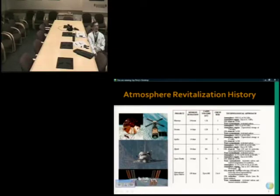Now with trace contaminants for station, we continued with activated carbons that had a heritage all the way back through the shuttle and Skylab days, but we also introduced a high temperature or thermal catalytic oxidation reactor on board the station. That thermal catalytic reactor really harkens back to automotive catalytic converter technology from around the 1970s. So in many respects on station, our core process technologies really go back to about the mid-1970s as far as their origin and their heritage. So they're well characterized, well understood.